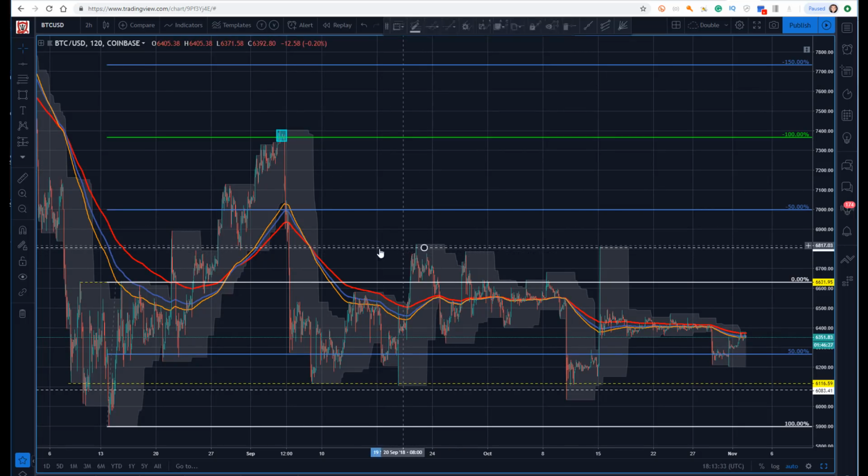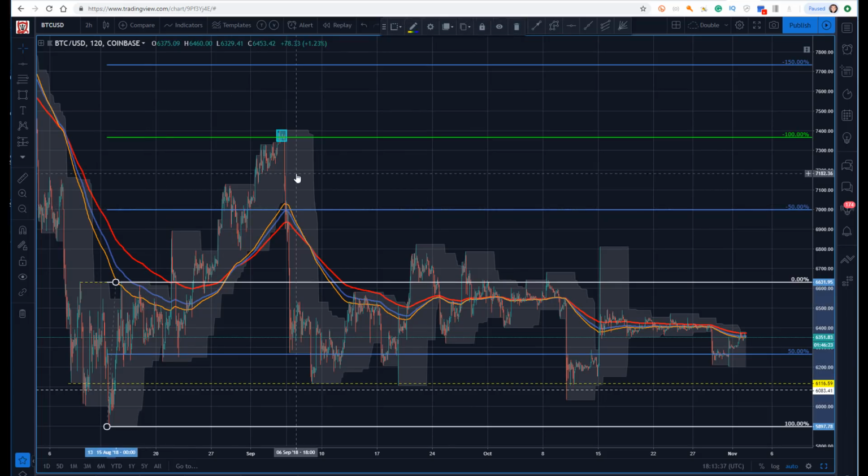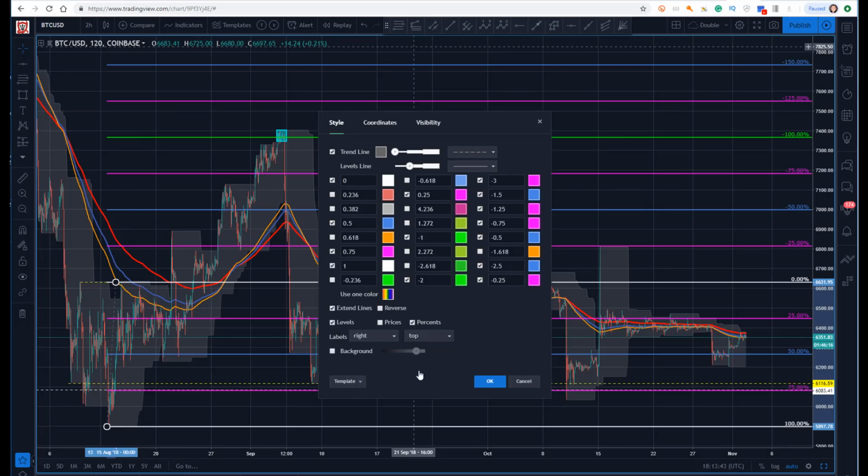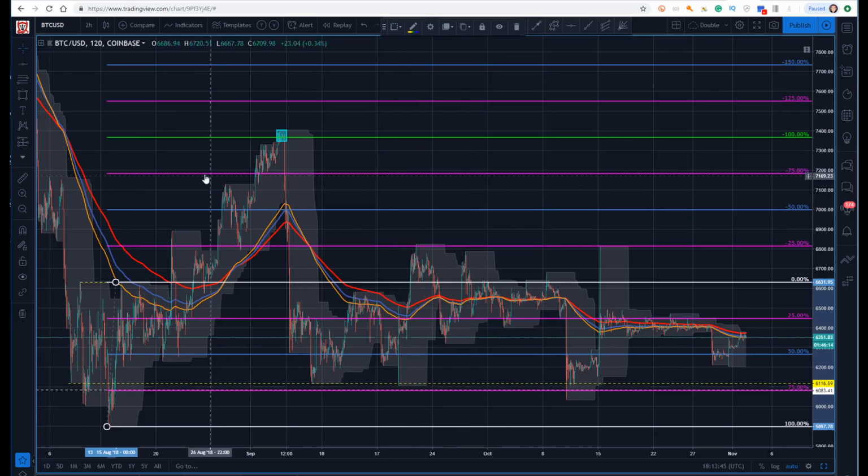So as I pull these out here, it's the exact same range. Now if I take that and add the 0.25s, which is all I'm doing is cutting everything in half, I'm going to go down here and put on the different template. This has the 0.25. Now look at that range. Right, swing low. Here's what defines the range.